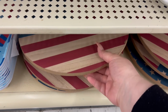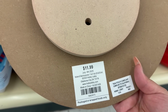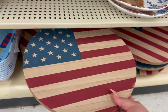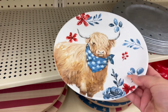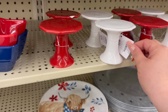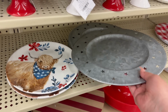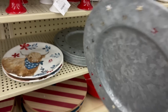Right over here you have this Lazy Susan for $11.99, and this one measures out 11.6 inches by 11.6 inches. And it is a wooden Lazy Susan of the flag. And then right here you have this Highland cow. This one is also going for $8.99. Then right over here you have these adorable little decor. These are a tabletop decor for $2.99. Right here, this is a metal charger, and this one is going for $3.99.